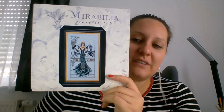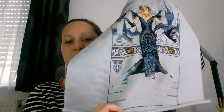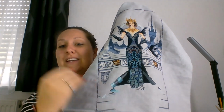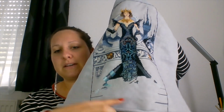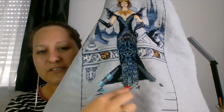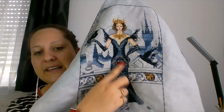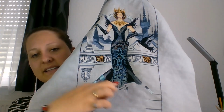So let me show you a picture of what it looked like last time here. And this is where I got to. So I'm really happy with what I did. Basically, I go through her from top to bottom, left to right, picking the first symbol that's missing, doing 1 length of thread, and then moving on to the next one. So I did quite a bit on this side of the design with all those colors over here. I finished off the Karen water lilies that basically made up the entire inside of the dress. So those are actually finished. And I brought those sides a little bit further down.